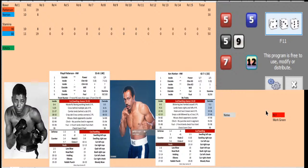59 from the inside. He misses, but Ken Norton cannot counter back in response. As we go to the 22nd mark here in the round, 3 and a 3. We'll see Ken Norton on the offensive from the inside. 34 from the inside. Will be 3 punches landed by Norton, and there will be a cut check for Floyd Patterson, but the 8 is higher than his cut of 4.